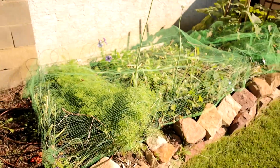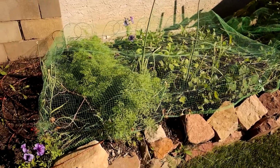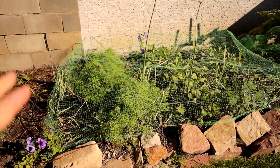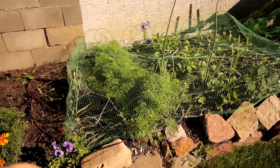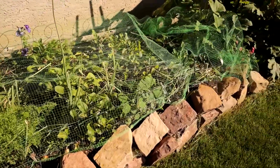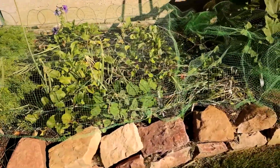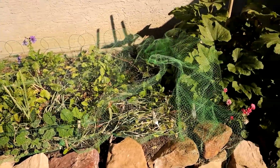And this patch, this is my beets and my onions and a little bit of carrots. The carrots are definitely done. I just haven't actually wanted to uncover this yet because that's too much work. I'm going to dig up the onions today, the carrots today, the beets today. So all of this is going to be pulled, and onions are going to be laid to dry. Beets are going to go into the fridge.